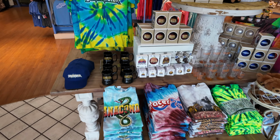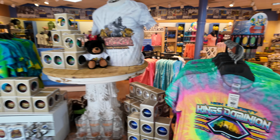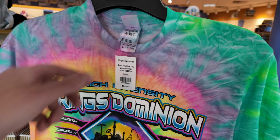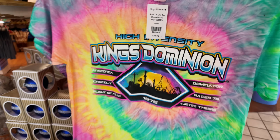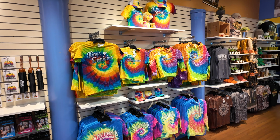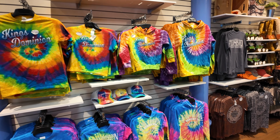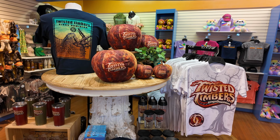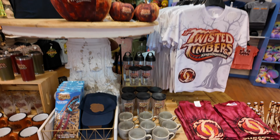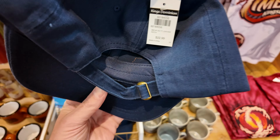Looks like we got some Dominator merchandise, Grizzly, a little tie-dye shirt, high intensity King's Dominion, $24.99. So there's a full tie-dye line of merchandise here. And of course you have the Tumbili merchandise. Here's the Twisted Timbers merch. I like this hat, $22.99.